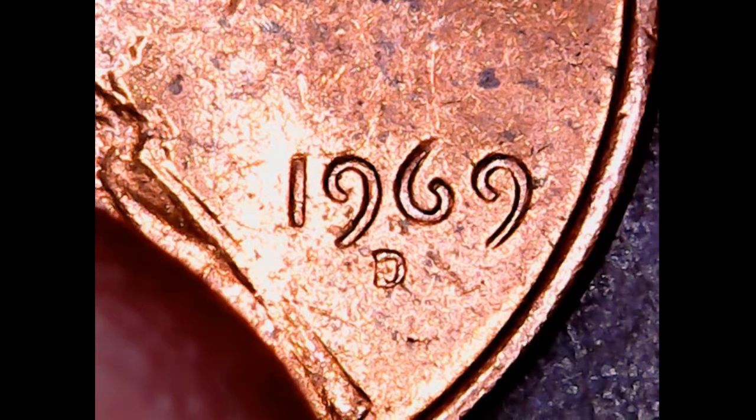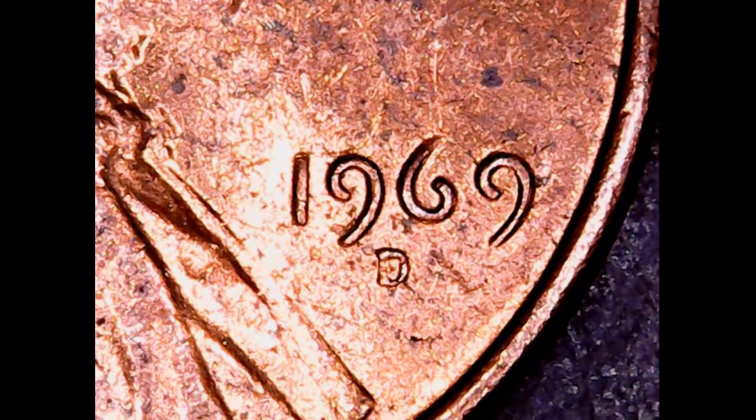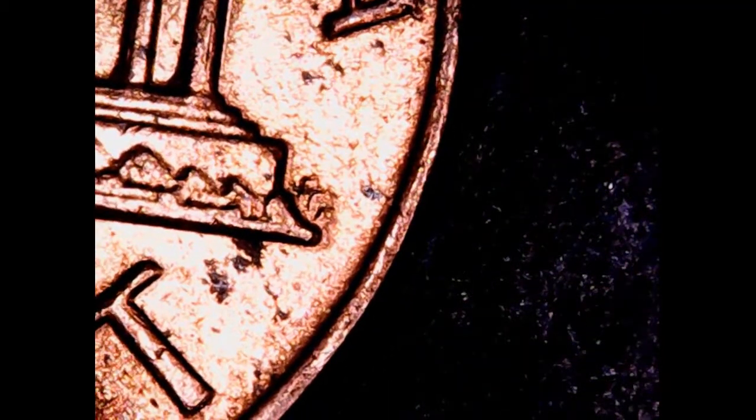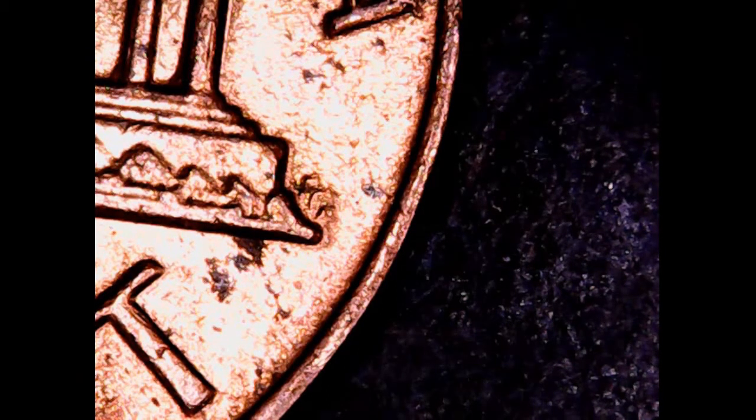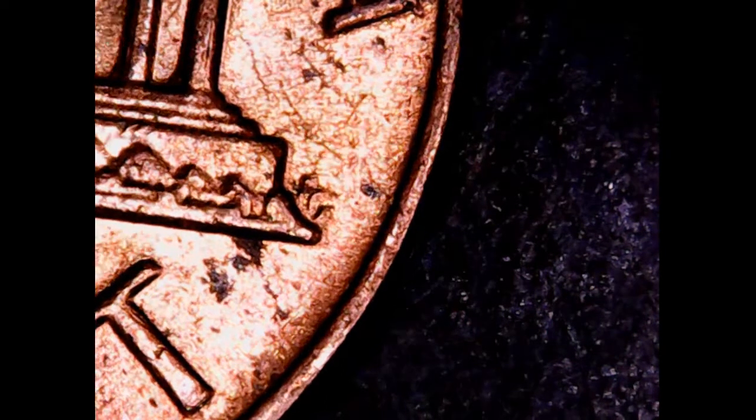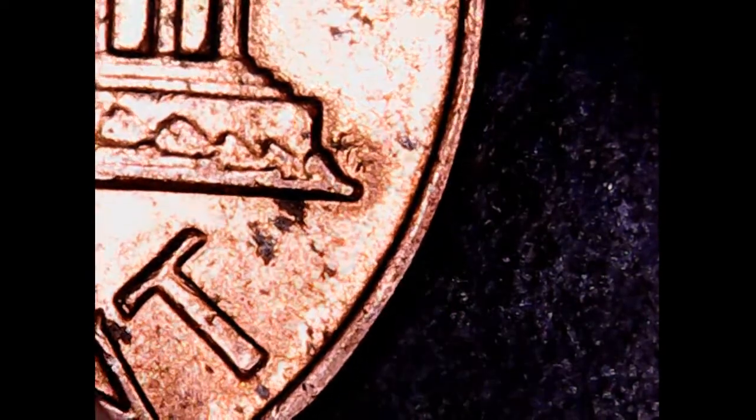Okay, I want to bring you in on these 69Ds that I have here, and this is the nicest looking one that I have. But as we flip it over, you know, we're looking for the no FG. Here you can actually see the weak FG right here. There's the F and there's the G. And as you bring it up, you can actually see where the die marks are.